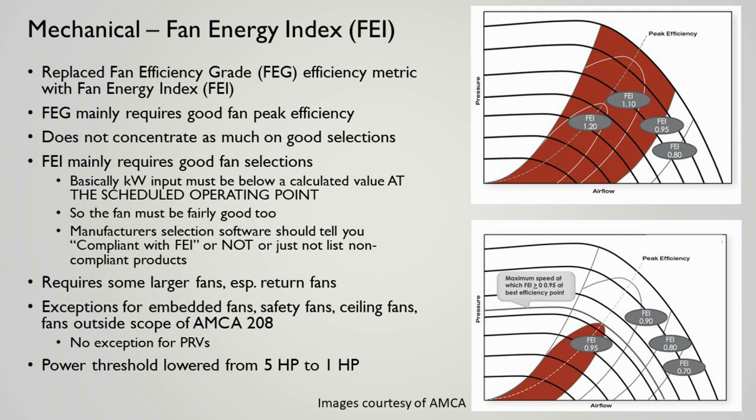I believe this is good because I see far more undersized fans scheduled than I see fans that are not efficient at any point on their curves. This probably has the biggest economic impact on return fans in packaged air handling units because the casing sizes can be forced to become larger. And you may have to pick a larger diameter return fan and thus cause the casing to increase in size.